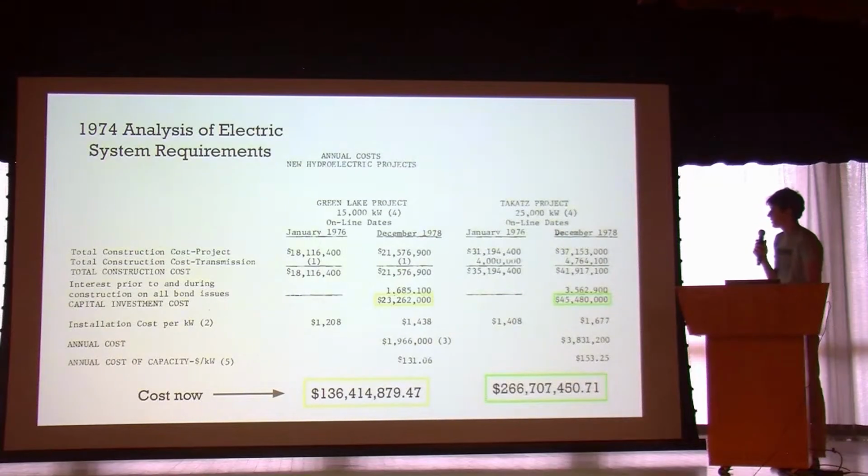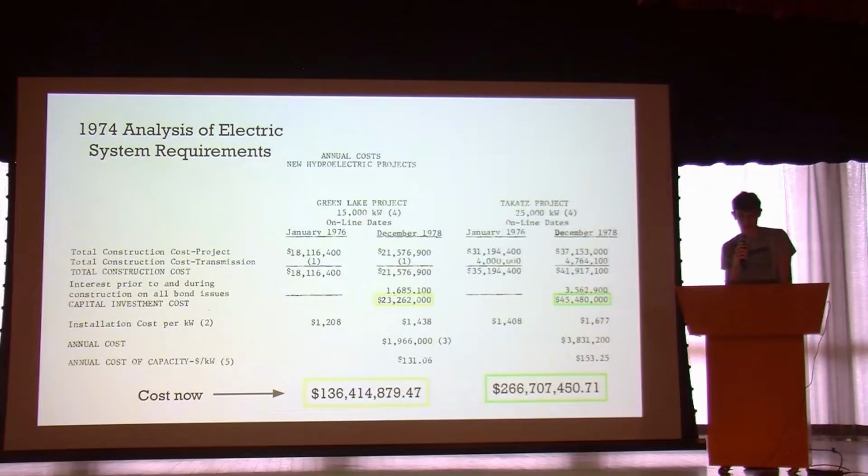One of the most interesting things I found through the research I've done this year was a 1974 analysis of electric system requirements that was done right before deciding to get the Green Lake Dam. At the time, there was a big oil crisis, and there was a big need for new generation.